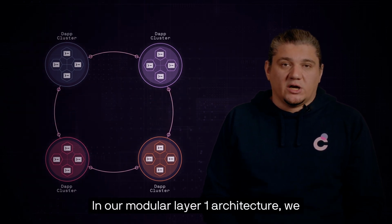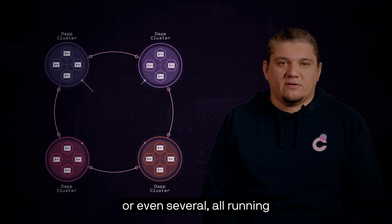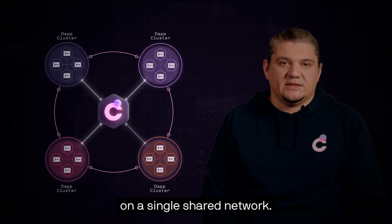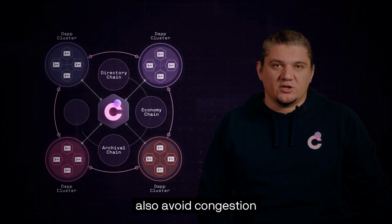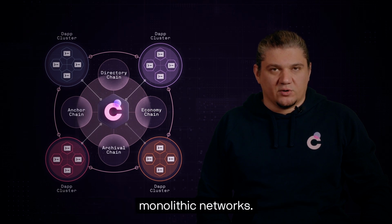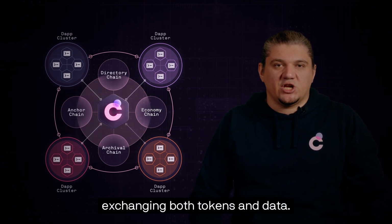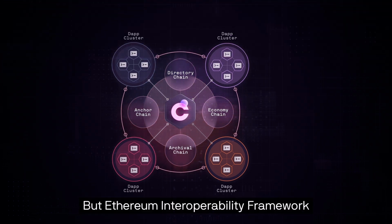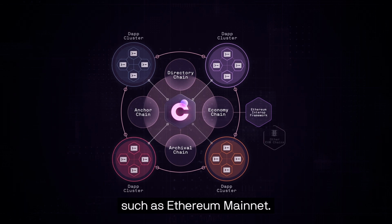In our modular Layer 1 architecture, we can give each application its own blockchain, or even several, all running on a single shared network. Applications can benefit from economies of scale, but they can also avoid congestion and performance bottlenecks which trouble monolithic networks. All applications running on Chromia can connect with each other, exchanging both tokens and data. The Ethereum Interoperability Framework also allows Chromia applications to interact with EVM chains such as Ethereum mainnet.